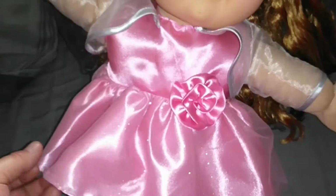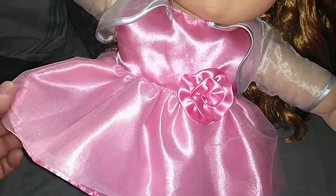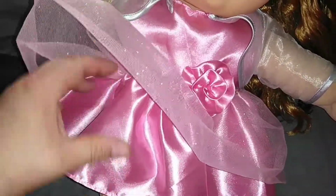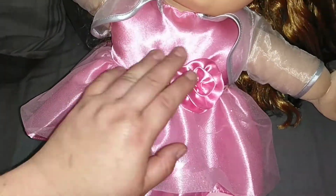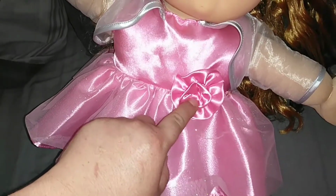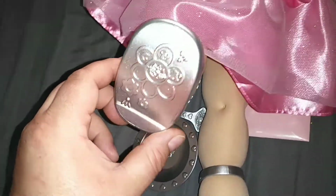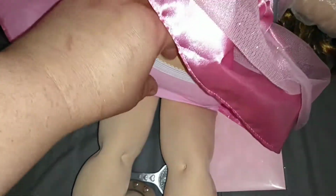Eli opened her and said that all this sparkle kind of glitter bombed when he opened it. And this is a couple layers here. So this is the tulle with the glitter that's transparent, and then it's on top of a ribbony type material. Very nice with a matching bow here. And then we have silver sandals. Look at the bottom, really cool. The flower, all the different flowers. And she is wearing some silky underwear.